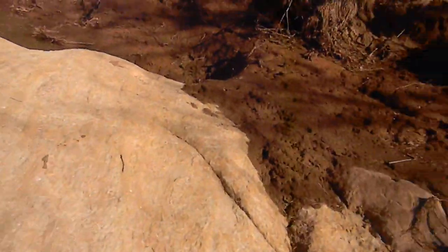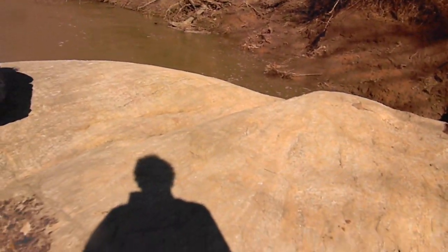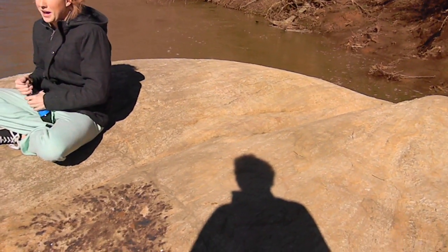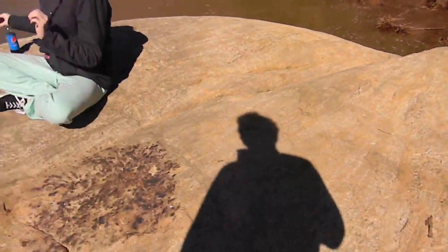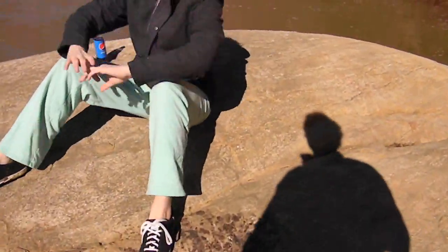It's really windy. Can we find somewhere that's not so windy? I really like it, it's beautiful out here. I do too. I want to sit out here. Like, I love this spot.